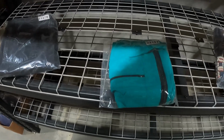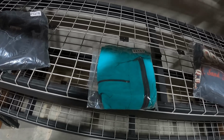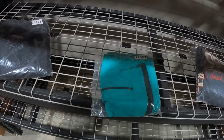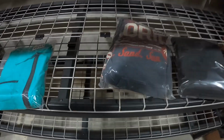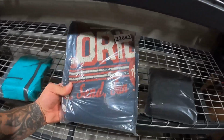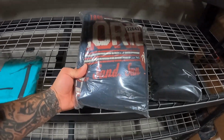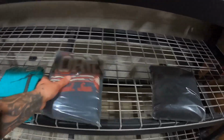Anyway, back to this. This is a vintage YMCA jacket. This is a men's large, and it is in bad condition, so it took a while to sell. It's $13.11 is what that sold for. Now, this right here is a pretty decent item. It's a Florida destination shirt. Just says Florida Sand and Sun. Sold for $18.22. That is a men's small.